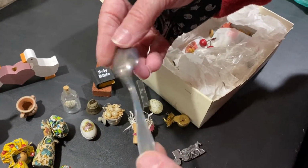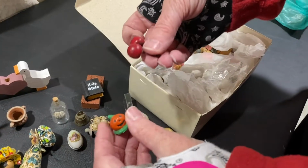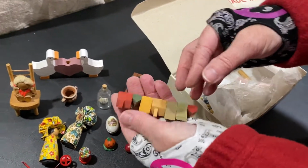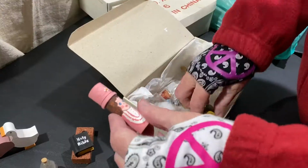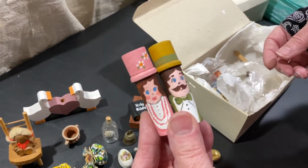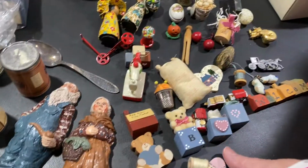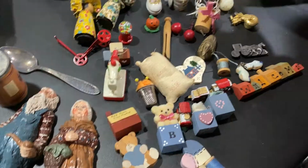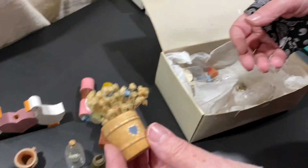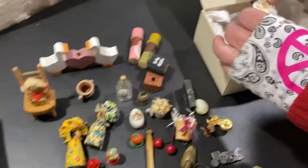Delft. Little spoon. Is it sterling? I don't know. We'll find out later. Pumpkin. Cherries. A little thread coming undone. Welcome. I made that. It's all attached. And a little lady and a little man. I don't think I painted these because I can't paint that good. Little clothespin. Another little wooden heart with some spools. I guess it goes like that. It's just miniature. Little puppy dog. Bucket with some flowers. Baby's breath goes over here with this one. Baby's breath. That's what it's called.